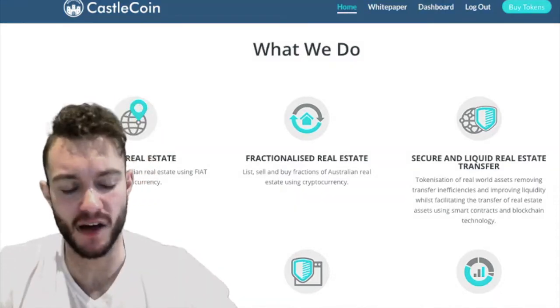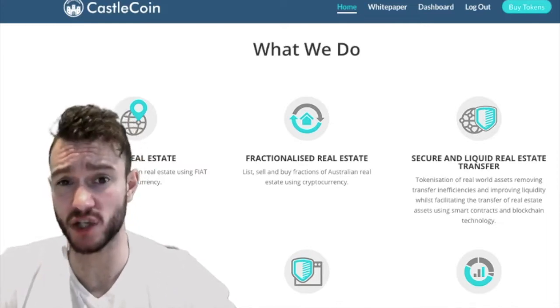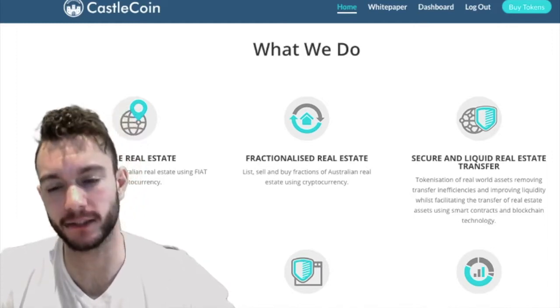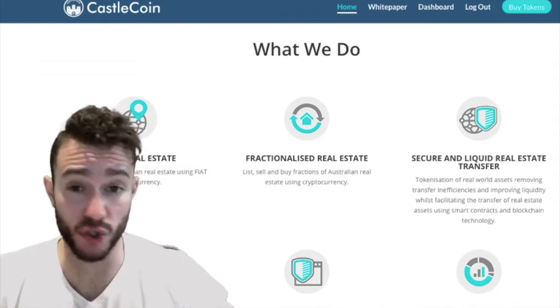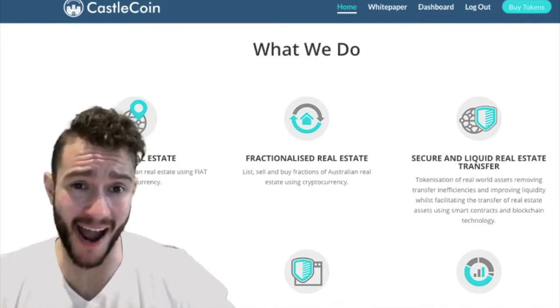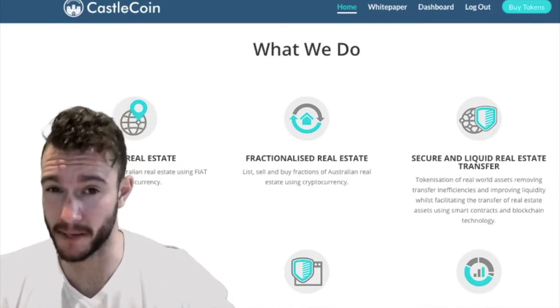And really, I think the final problem that they're solving is just the barrier of entry, the ease of access to investing in real estate for individuals. Again, that has been done to an extent before, not in the way of fractionalized real estate, not to my knowledge and not according to my research with the amount of ICOs I look at. If I haven't seen it before, there cannot be too much of it around, if I'm being honest.